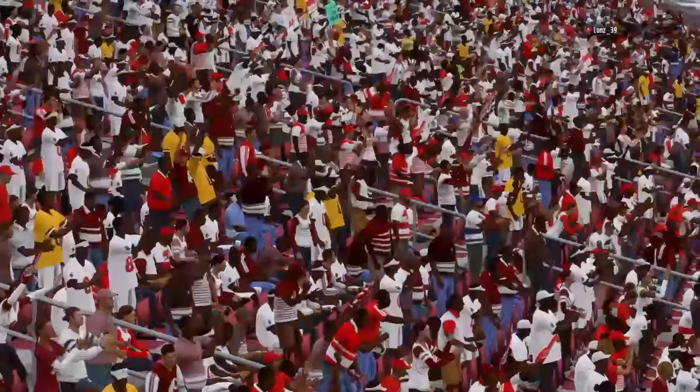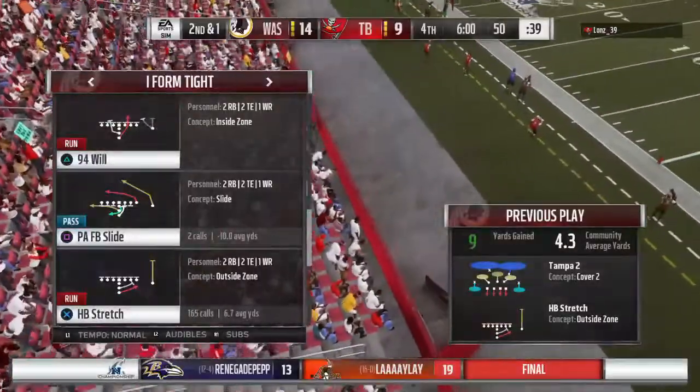Back now in Tampa. It's the Redskins with a football and the lead as we start the 4th.